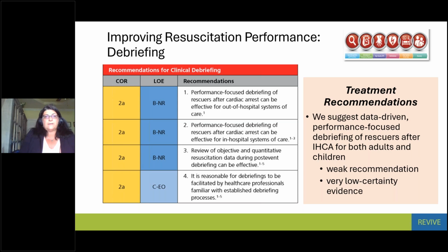So we want to make sure that we're supporting those staff and looking at ways that we can do things differently. We do hot debriefing, which is right after the event or shortly after the event. And we also do cold debriefing, which is usually about a week later and more of a high level overview with our performance improvement teams. So a couple of different levels of debriefing.